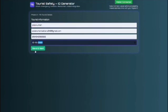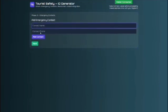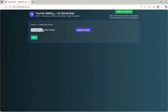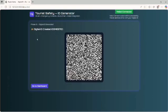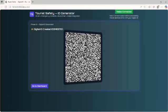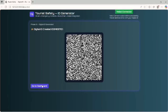Next comes phase 3, where the tourist has to upload all their emergency contacts so that if the tourist is in any restricted or danger zones, an SMS or alert will be sent instantly. In phase 4, the tourist uploads the important documents: in the case of an Indian, they have to upload their Aadhaar; if an NRI, they have to upload their passport or visa. Once the documents are uploaded, in phase 5, a blockchain transaction is simulated and a unique tourist ID is generated. Finally, in phase 6, the system creates a digital ID card with a QR code that contains all the secure information and the digital signature. Once the ID is generated, the tourists get access to the dashboard.